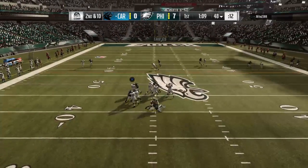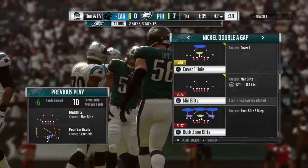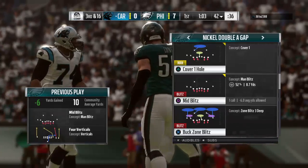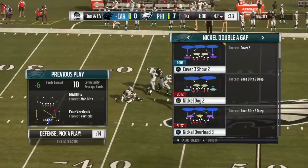On second down, here's Newton. Rush coming, and he's taken down. Chris Long in there to pick up his second sack now of the afternoon.